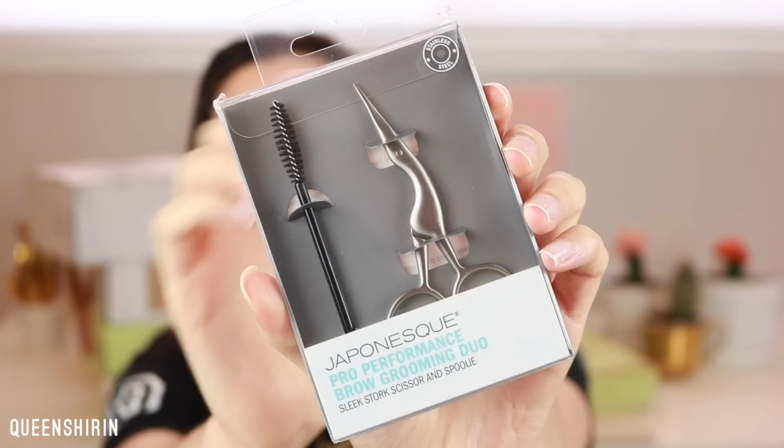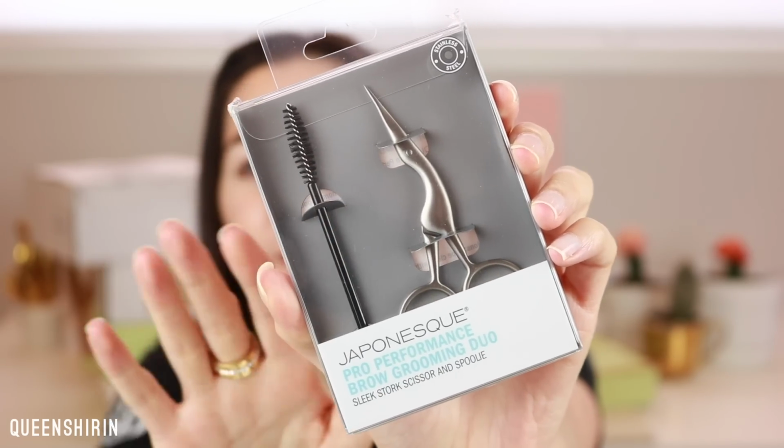The last thing I picked up was from Target, and it's this Japanese brow duo thing. It comes with scissors and then just a spoolie, so you can spoolie out your brows. This scissor is so sharp. I've already used it once and wow, so sharp. And I really love the way that it's shaped. It's really comfortable to hold.